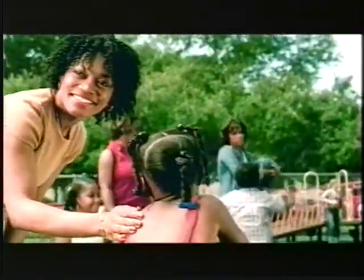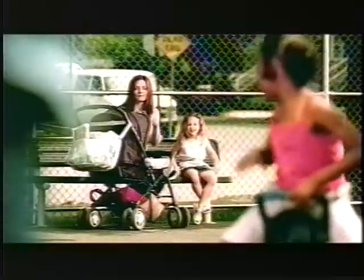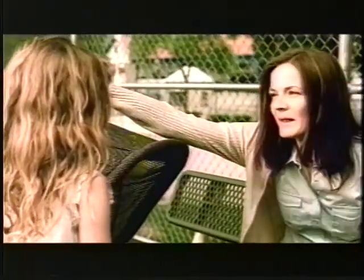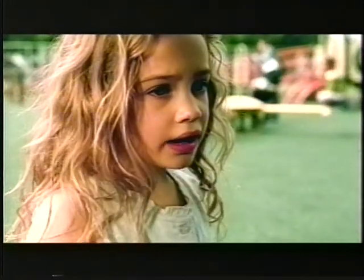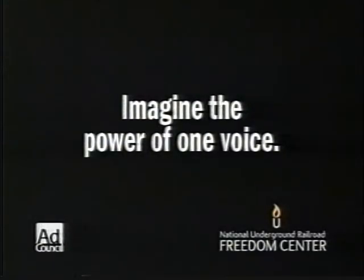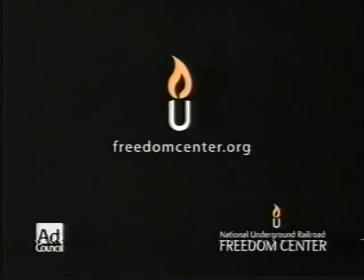Let's sit down for a second, okay, sweetie? Hey, Kayla, there's Mary from your class. Hi, Mary! Hi, Kayla! Come and play! Oh, sweetie, sweetie. Why don't you go play with those kids over there? Why? Imagine the power of one voice. Find yours at freedomcenter.org.